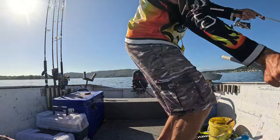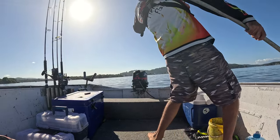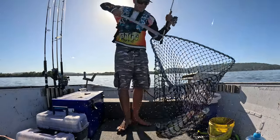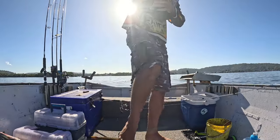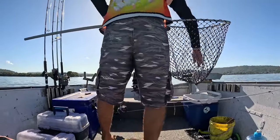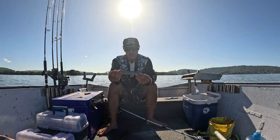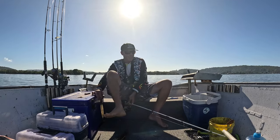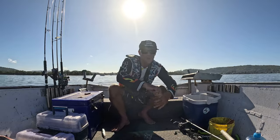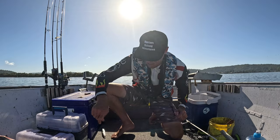Pig of a flathead. He's not even that big. There, but what a pig of a flathead. Took that whole big garfish. He's not even that big. What a pig. But good to see. Didn't last long. I dropped that big garfish down, got smashed straight away. He's taking that right back.